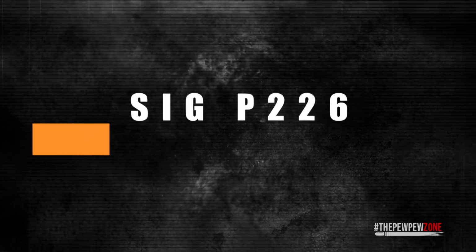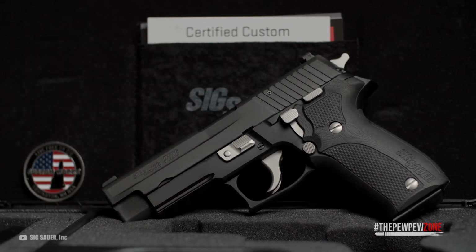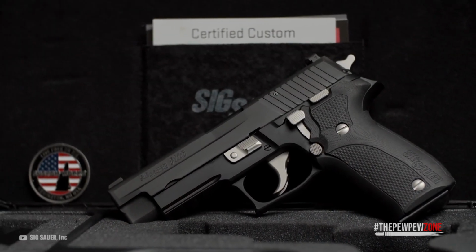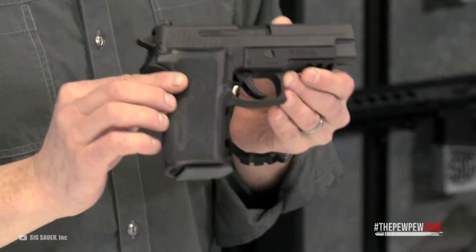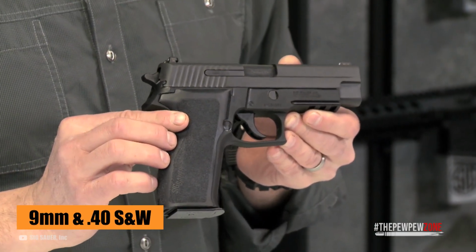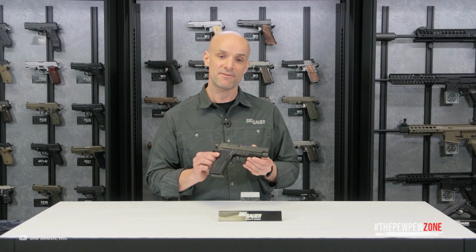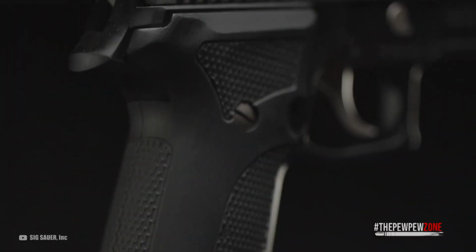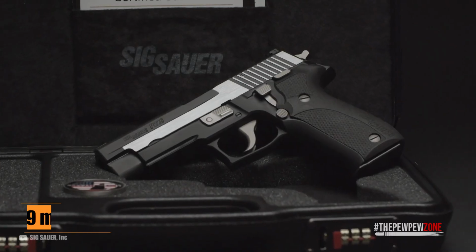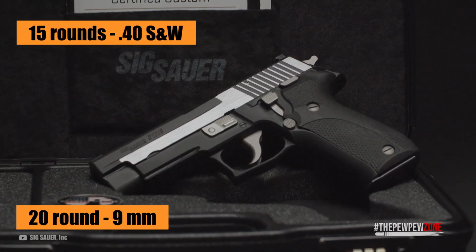Number 7, the SIG P226. The SIG P226 is very common for law enforcement and armed forces all around the world. It's tough, reliable, and accurate. You can find it in 9mm and .40 Smith & Wesson. 9mm goes like hotcakes, so do not be shy to take a .40 Smith & Wesson. They're fairly cheap and are very good for home defense no matter which one of the two calibers they are. You get a decent capacity with up to 20-round magazines for 9mm and up to 15 rounds for .40 Smith & Wesson.